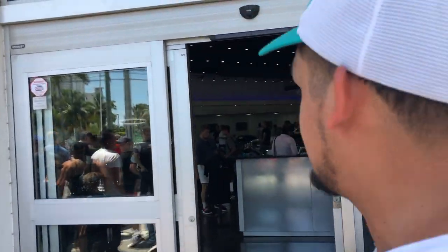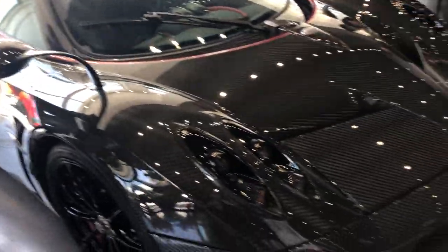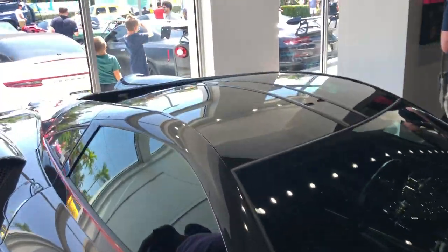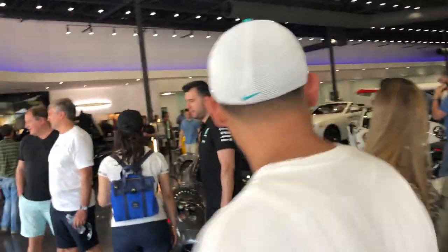It's going to be a little crowded, guys. So we just jumped in this way. We're going to go this way first. Over here we got the Huayra, Pagani Huayra. There's a one-on-one. Carbon fiber exposed, the whole thing. We got the glass roof. We got a white one.